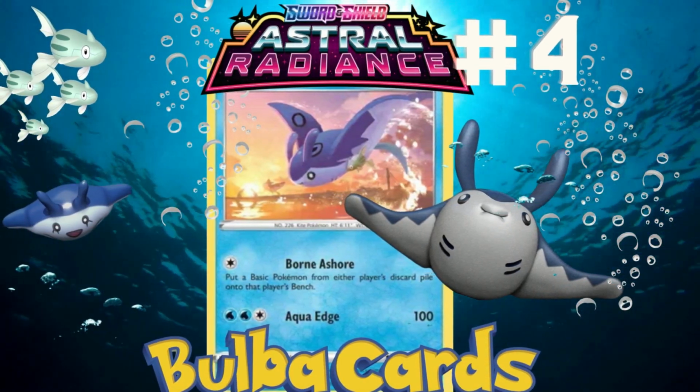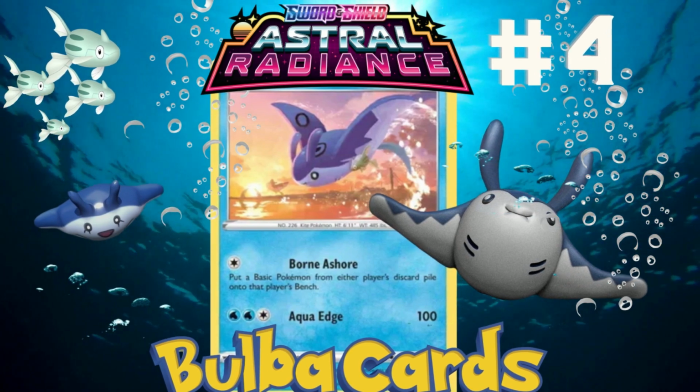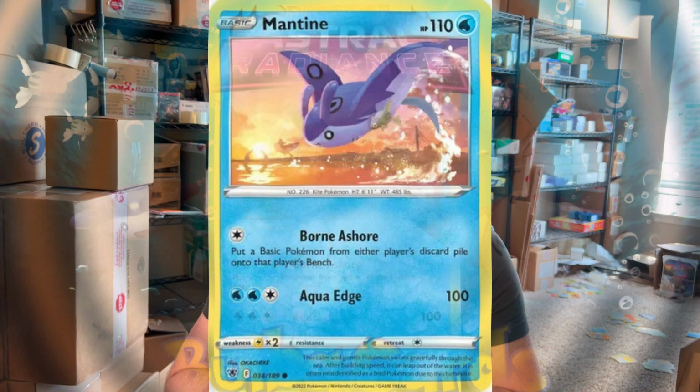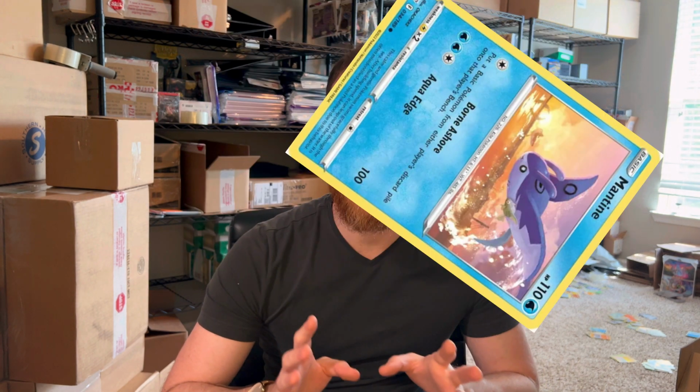Coming in at number 4 is Mantine. For those of you who don't know, in the first series he came out in Johto, Remoraid was actually attached under his wing, right? But after each series after that, in the games, Mantine's actually not depicted with a Remoraid under his armpit, right?